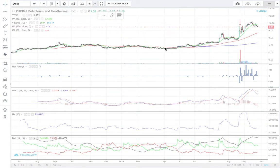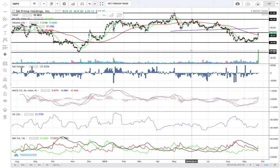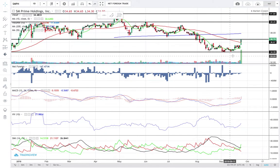It closed today at 36.7, support is at 34, resistance is at the closing price itself. So it's at the brink of breaking above 36.70. When that happens, that price will become the immediate support and resistance will be at 40.2. I like this towering volume, but take note, it's a towering volume.